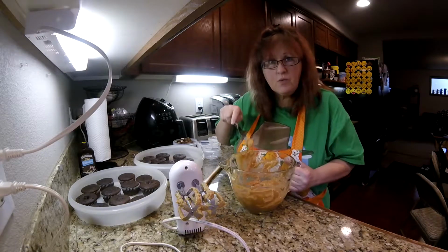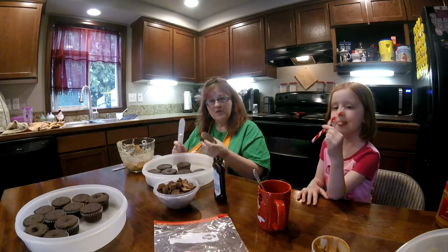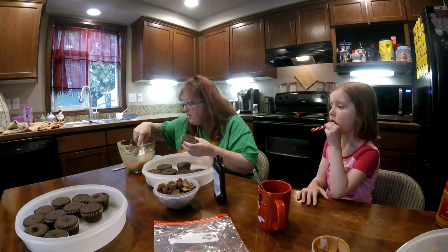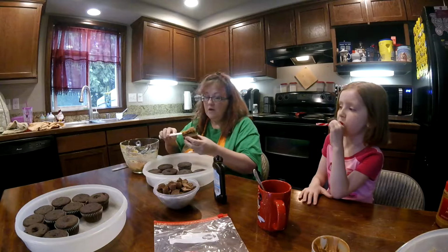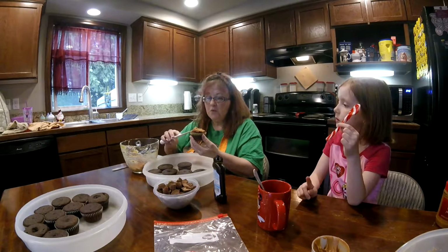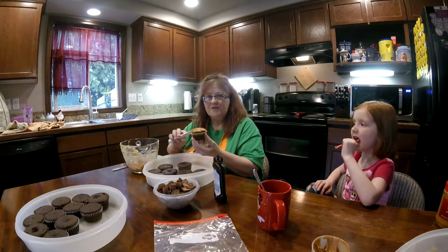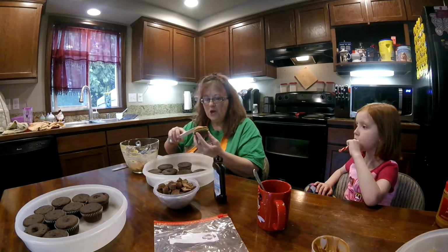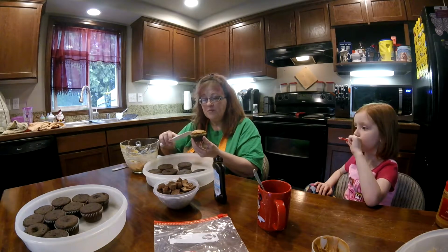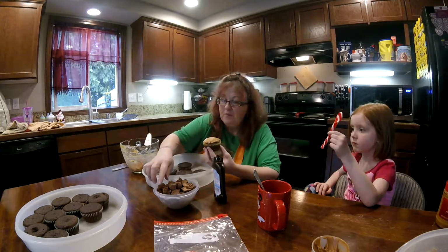Doesn't quite look like what it does in the recipe, but you know what? We'll give it a try and see how it tastes. Well, now we are going to frost these wonderful peanut butter cupcakes. It is actually my son's birthday. We're having a birthday party tomorrow. So that's what inspired us to do this bake-off for tomorrow's party. And there'll be a lot of different guests there. So we are going to be able to taste them, and they're going to judge whose they like better.